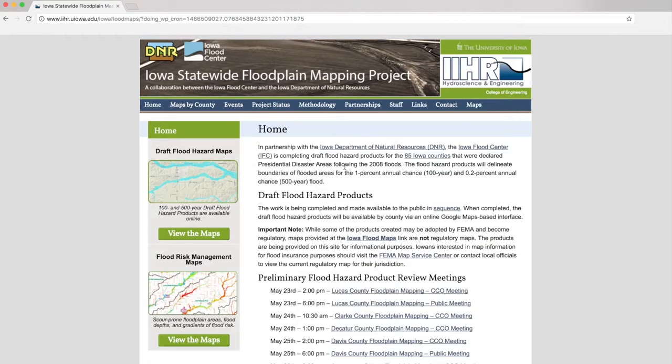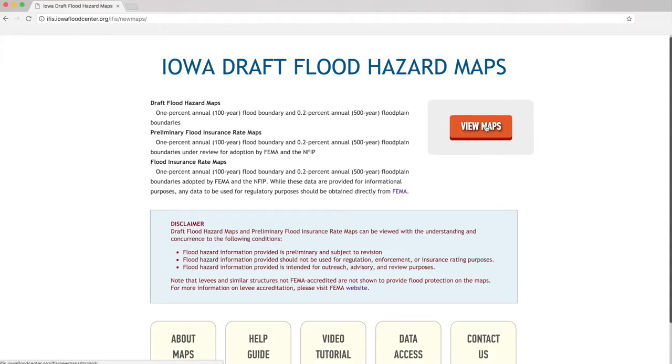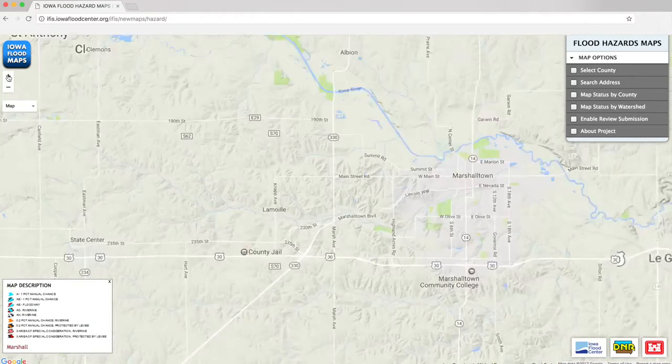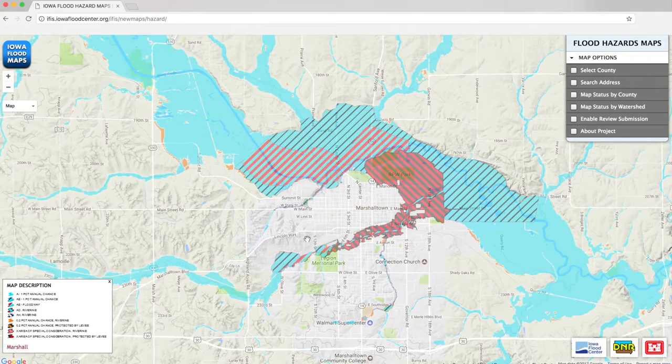We are making the data that we produce available online for people to take a look at. So if you live in a community, you can go on to iowafloodmaps.org and take a look at the maps that we've created to see how you might be affected by a flood.